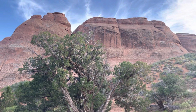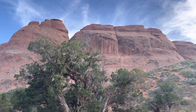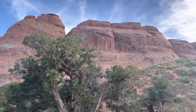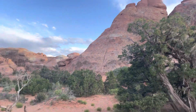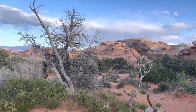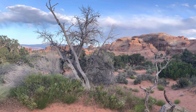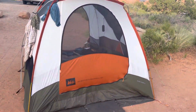If you're a family, I would go to the windows section. And if you're an adventurous family up for a challenge, I would do Delicate Arch. I would do it early in the morning, as early as you can get your family up and out, or in the evening. The evenings are beautiful, but so long as the sun is out, it is deadly. So I hope that helps somebody out there.